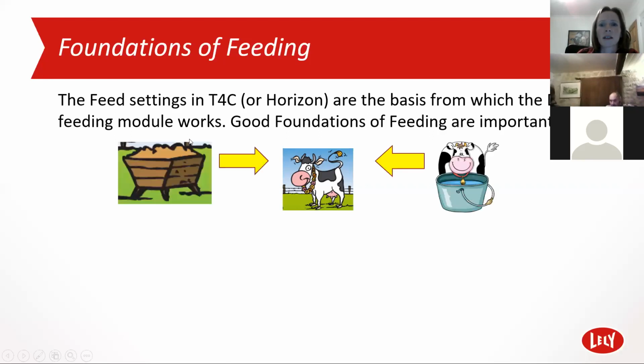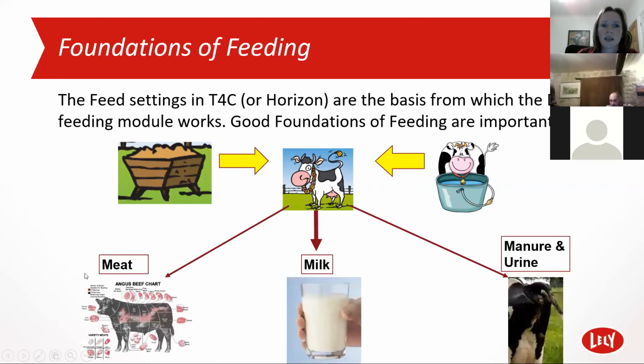And the basics kind of is, okay, we need to get feed and water into the cows. And what do we get out? A bit of meat, and a lot of slurry. And of course, milk. And this is the main one making us money. You could argue that this one gives you a little bit of money and that one is the investment in the future.